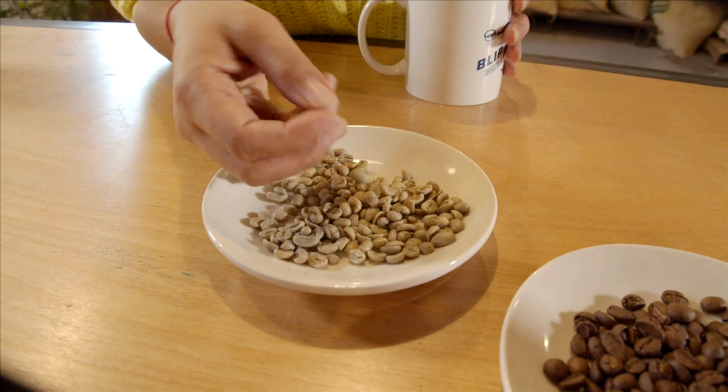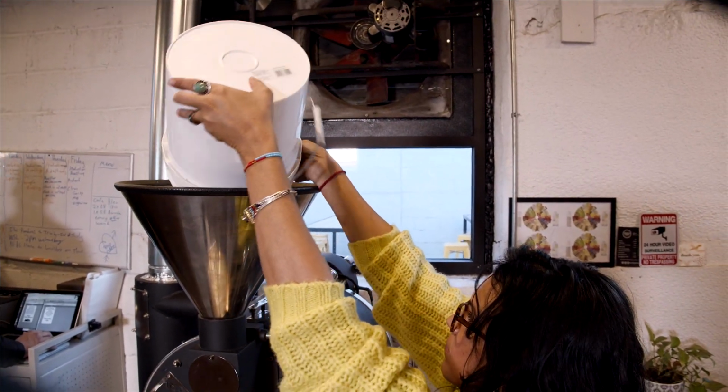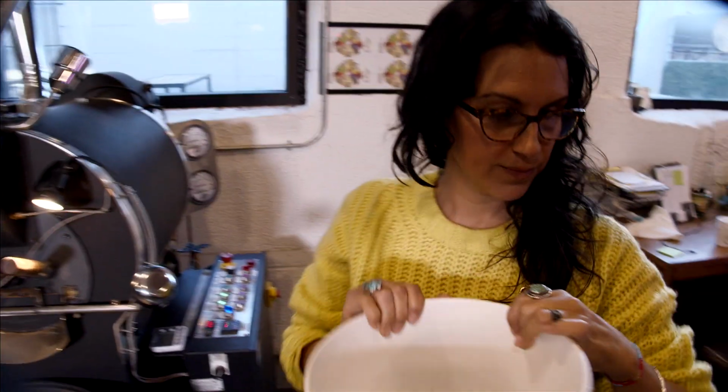Gotcha. Yeah. And so that plays a big part too in the flavor, I'm guessing, like what kind of flavor you're gonna get from the bean. Yes. If you give it time to actually mature. A lot of your more bitter coffees were probably pulled a little too early.